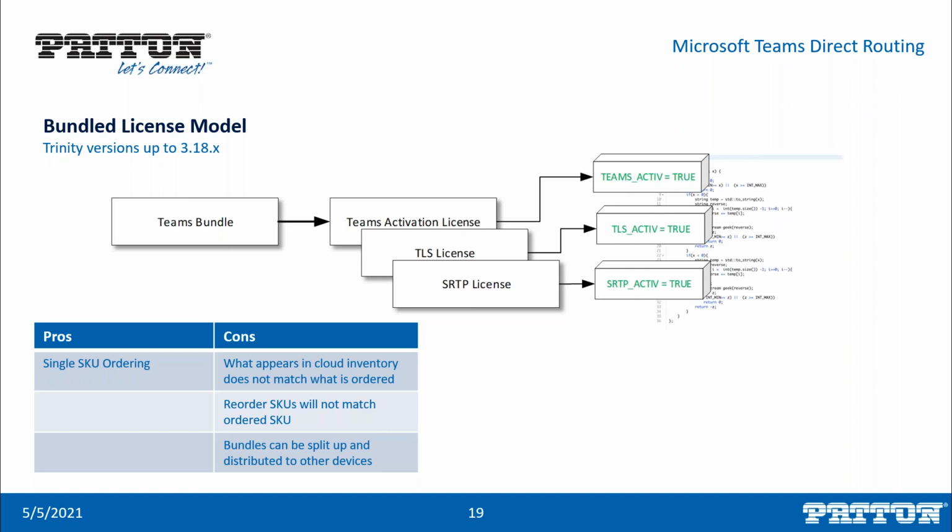Some of the problems, though, are things like you buy one SKU, and then if you look in our Patton Cloud at your license inventory, you don't see the SKU that you bought. You see the contents of the bundle. The same sort of problem happens when it comes time to renew those licenses. You're not renewing what you originally purchased in the bundle, you're renewing these licenses. So one of the things we really wanted to do is simplify.